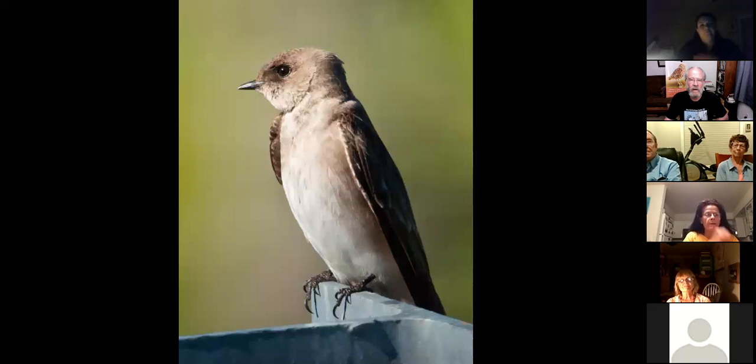On the Ash Creek Bridge, the northern rough-winged swallows nest around there. I'm not sure exactly where they nest, but they're always around the bridge there in the spring and summer. They're identifiable by the fact that they're brown all over, pretty much, and the breast is pretty much clean. I mean, there's a little tan there.